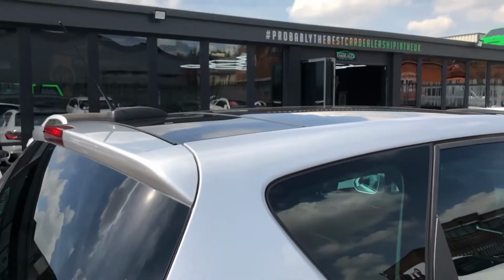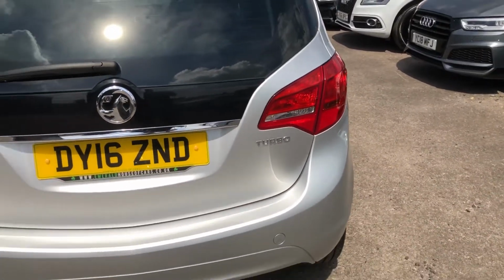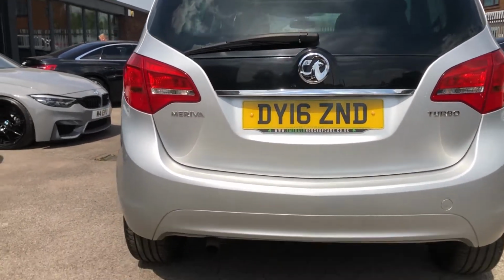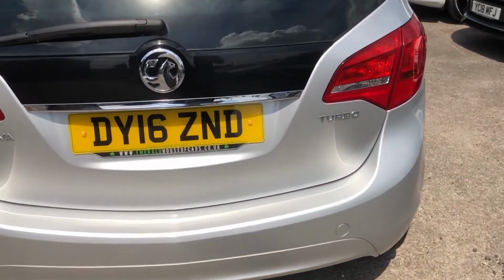And of course you move around, you've got your lip spoiler with your high level light, rear brake lights, turbo badging with your Meriva badging. When you move down, you've got your single exit exhaust and of course your towing cover as well.